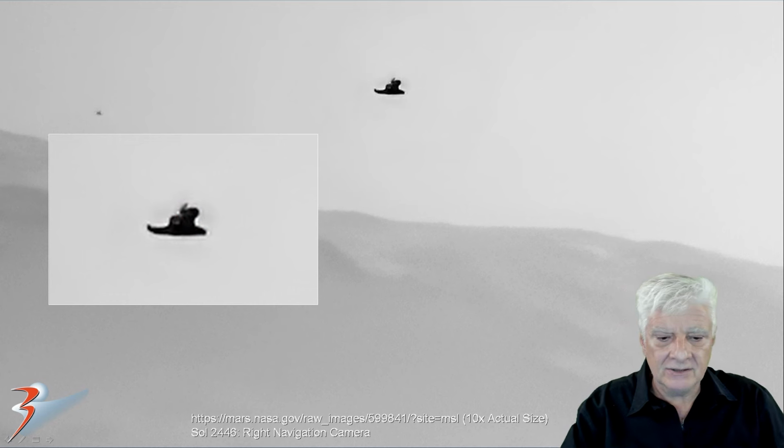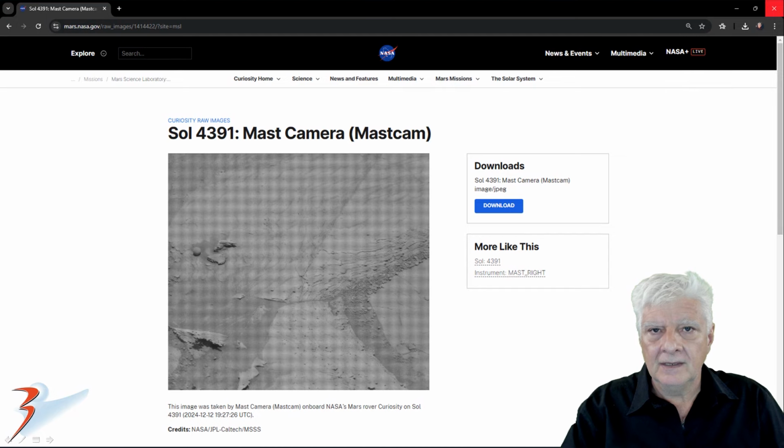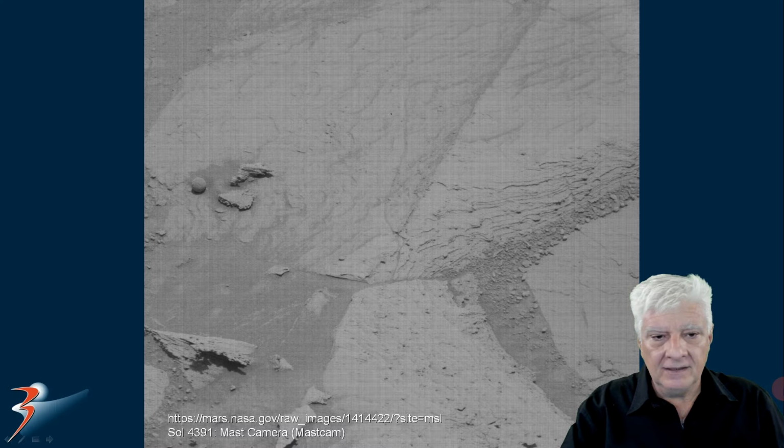Very, very strange. The Mastcam took this photograph on Sol 4391 on 2024-12-12. There's the original photograph. And yeah, I've removed the grid.